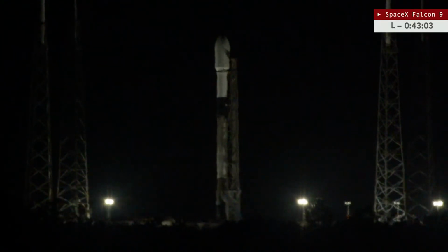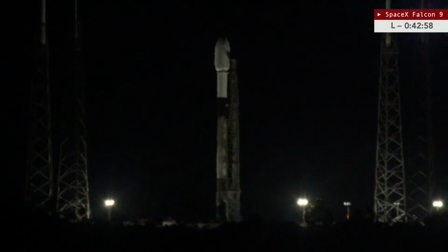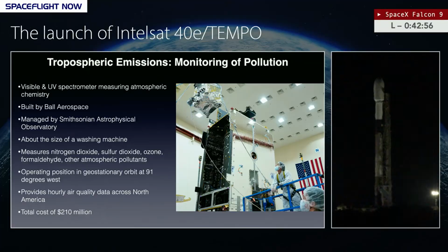Earlier in our coverage, we talked about the Intelsat 40E spacecraft, and we mentioned that it hosts a payload for NASA called TEMPO. TEMPO stands for the Tropospheric Emissions Monitoring of Pollution instrument. It's a visible and ultraviolet spectrometer that'll be measuring atmospheric chemistry across a swath of North America from Mexico City all the way up to Canada. This instrument is about the size of a washing machine. It was built by Ball Aerospace and is managed by scientists and the science team at the Smithsonian Astrophysical Observatory.